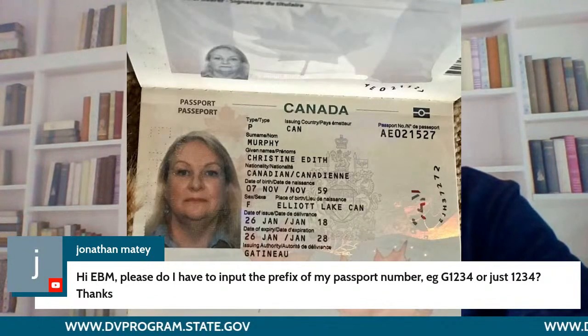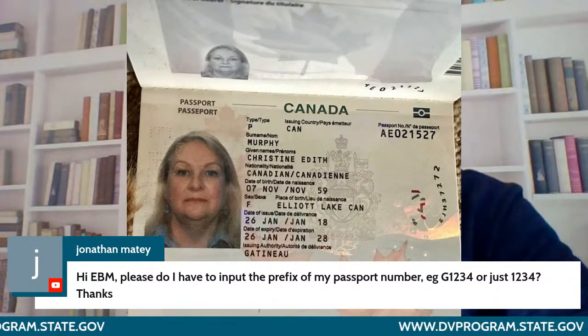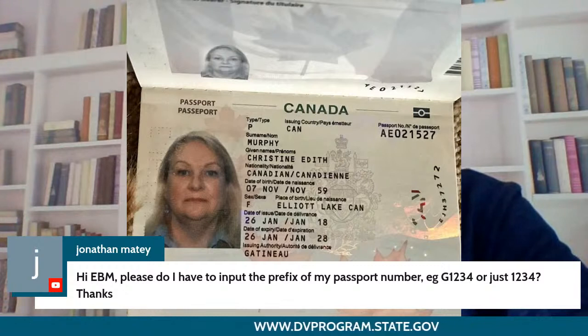Hi, EBM, please, do I have to put the prefix of my passport? If it has letters, you put letters and numbers. Those letters are part of the passport number. The exception is if you have a temporary passport with the abbreviation TP. There are countries with passport numbers with letters and some that have just numbers, so you have to put all. Let me find a way to show you some examples of passport numbers. Okay, this one passport number has letters. AE0, and so on, the number.